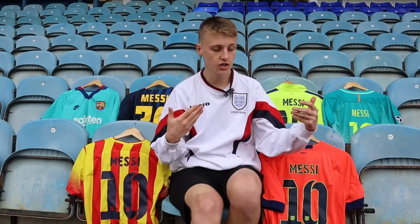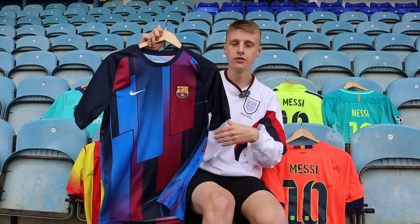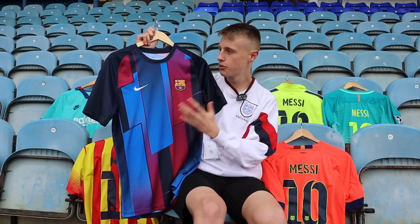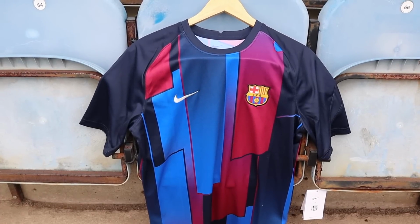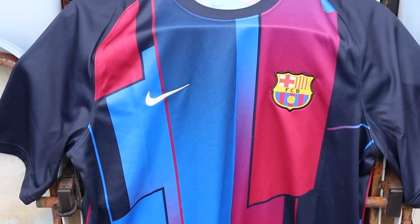In terms of shirts I want to showcase, we've obviously got this one that I got in the Nike mystery box, the Barcelona pre-match shirt from this season. I've said it before and I'll say it again, the Nike stuff, especially pre-match for most clubs they do, is a... Shut the water, is that?